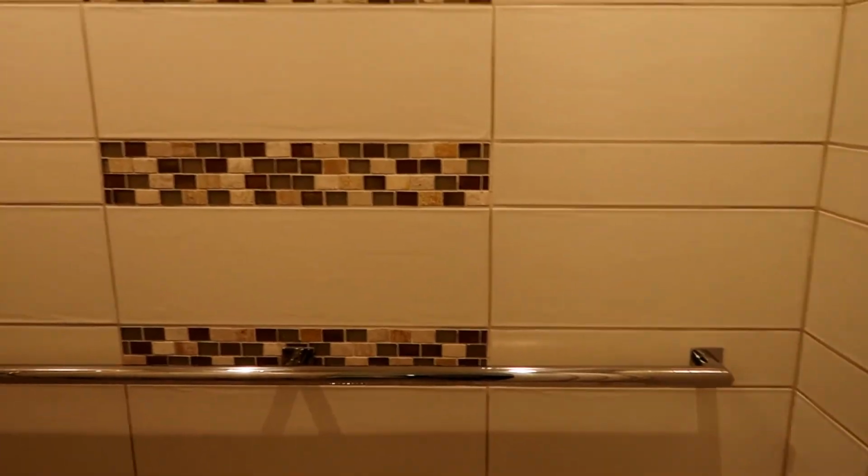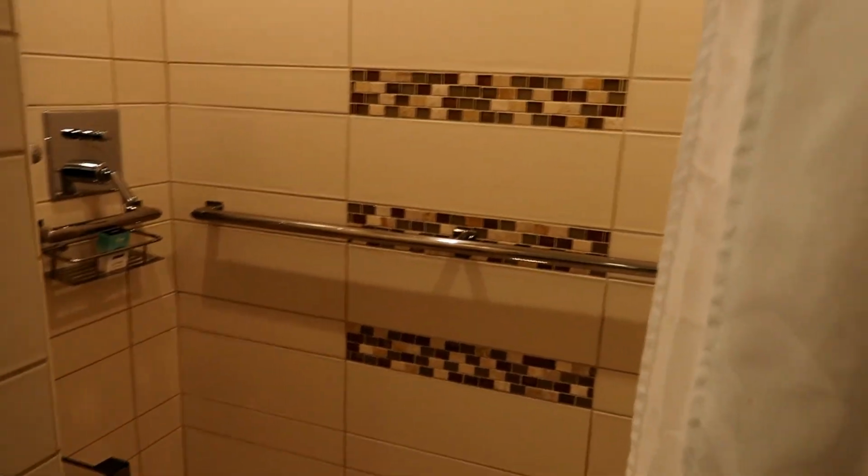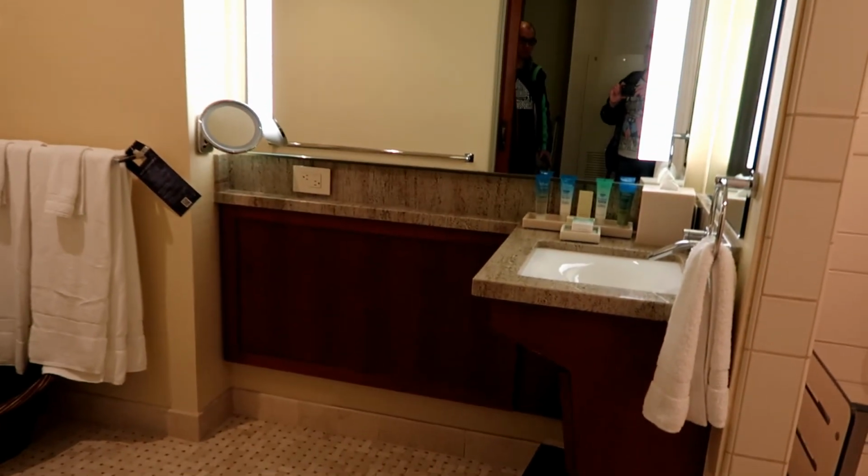This looks like an accessible room. Well, I think all the rooms are accessible, and so I'm not 100% sure on that, but it looks like it because the doors are wide, and so if you have someone in a wheelchair in the family, this will be an easy room to be in. But this one wasn't labeled or designated as accessible, so I don't know. Maybe they're just all like that.